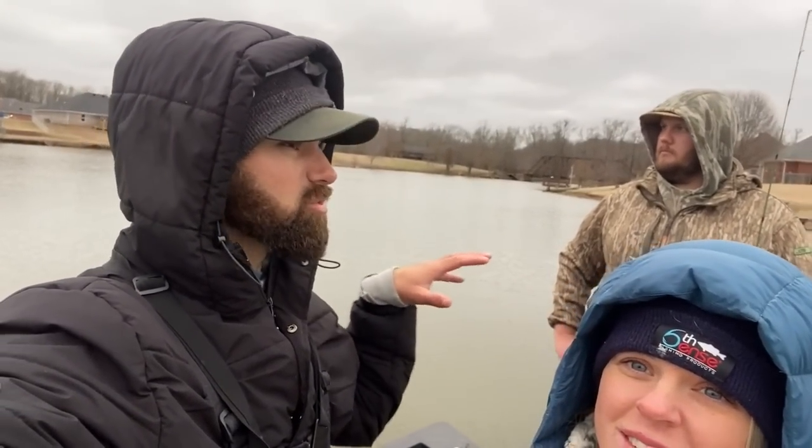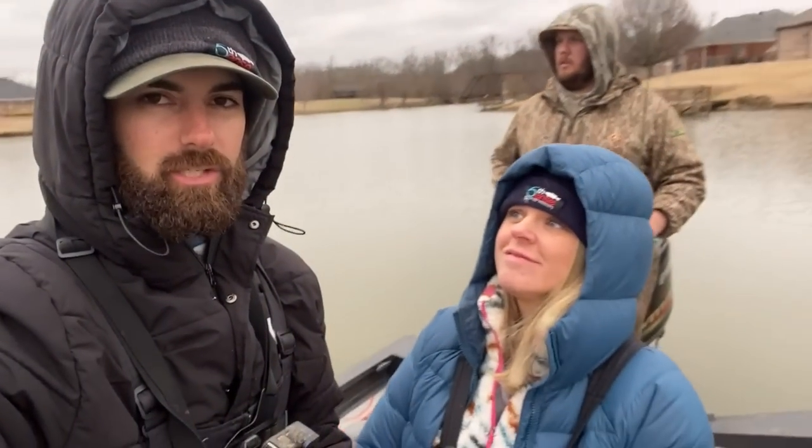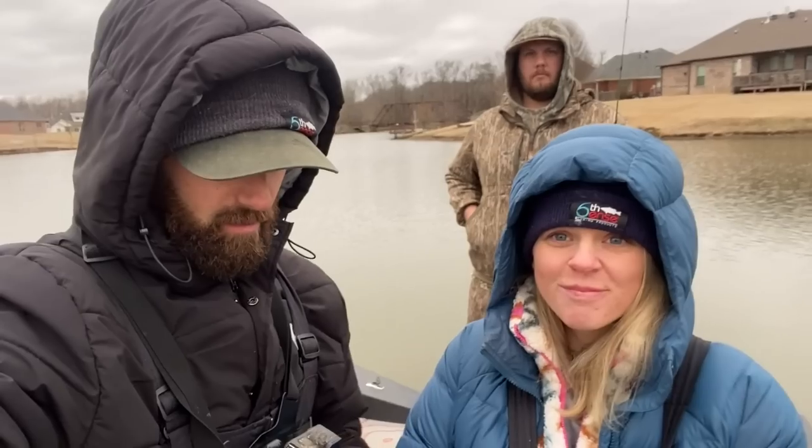We haven't really caught anything crazy out here, but we decided to come back today because we've got some really crazy cold weather conditions. And oftentimes when we have these cold conditions, the fish out here will bite. You'll have some new fish swim up in here. And so yeah, we're out here freezing our fingers off.